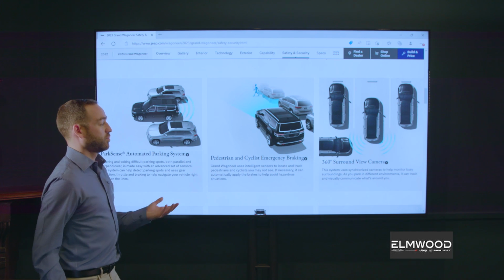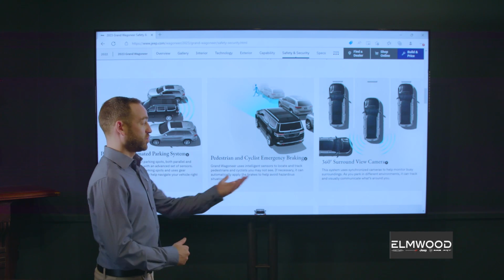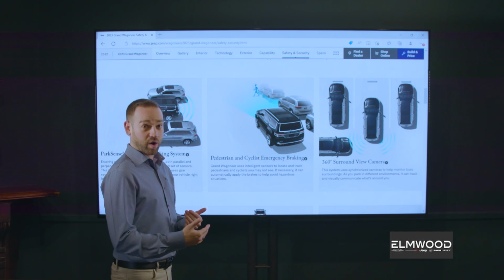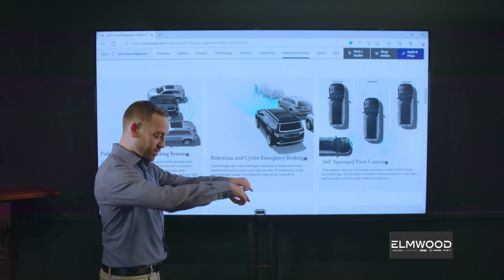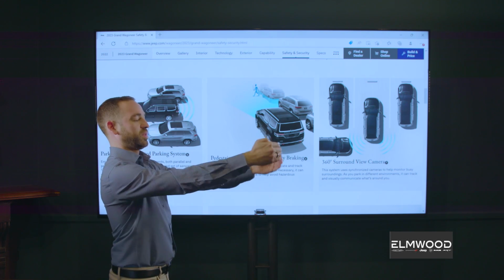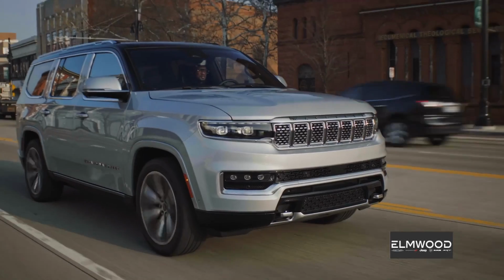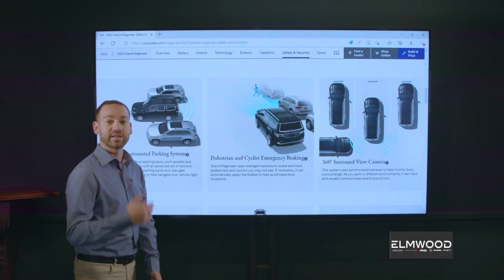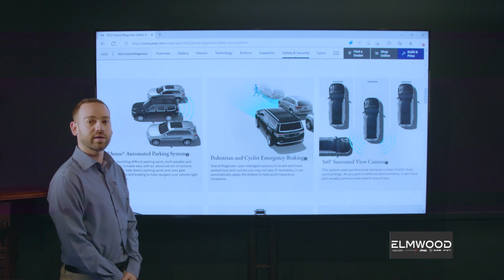Now, as with any Wagoneer, this has a myriad of safety features. A couple of the ones that I really like from when I drove one of these was the 360 surround view camera. Obviously this is a big vehicle, so if you're in a small parking lot or a tight area, having the 360 view, being able to look kind of down on the vehicle is really easy, so you can place where the corners of the vehicle actually are. It also features a ParkSense automated parking system that can assist the vehicle in parking and exiting parking spaces.